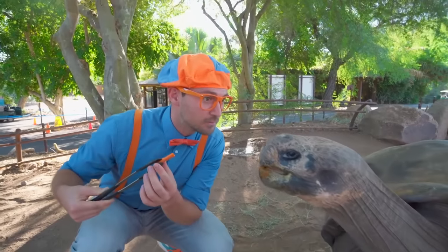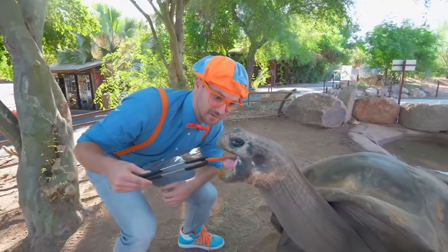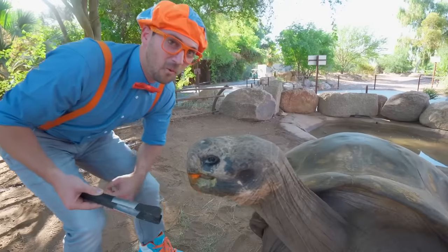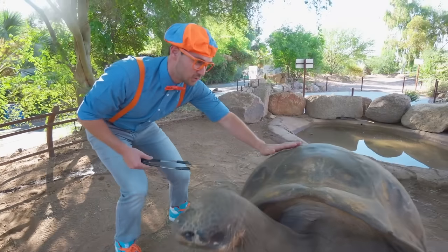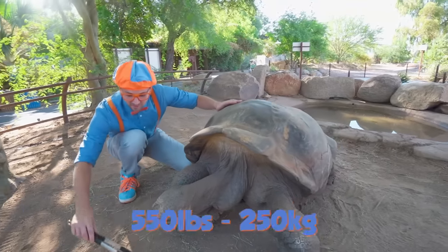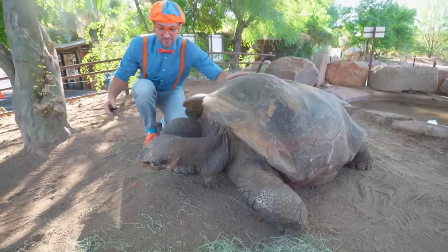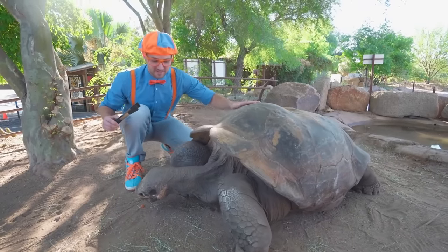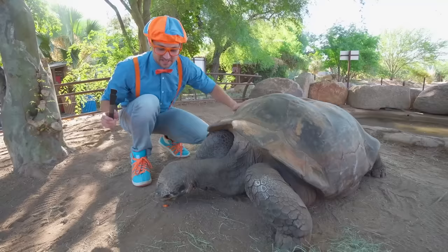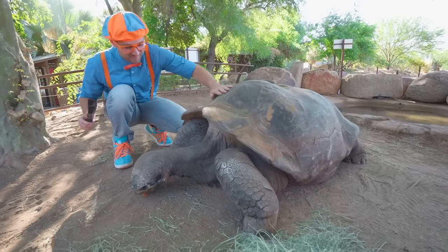Okay, would you like a little bit more? Yeah? Okay, here you go. Oh, there you go. Whoa! This tortoise is about 550 pounds. Whoa. That is really heavy. Hey, and guess how old he is? He's 66 years old. Whoa, that's really old.